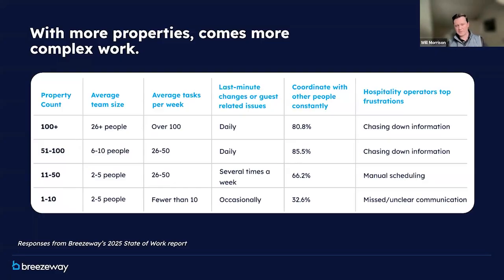So two pivotal moments. As your property count continues to scale, it's a lot harder to understand and remember where things are at certain homes. And two, as you add on additional employees, making sure that they're going to communicate with your guests and other folks that you work with on the same level that you will. And you can only do that by having that clearly documented across your team.